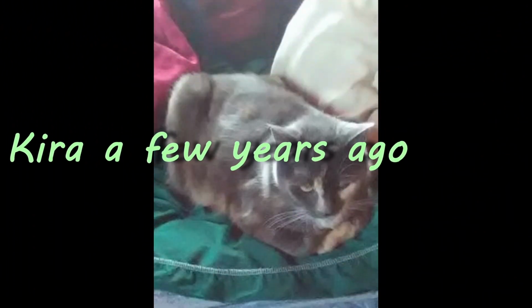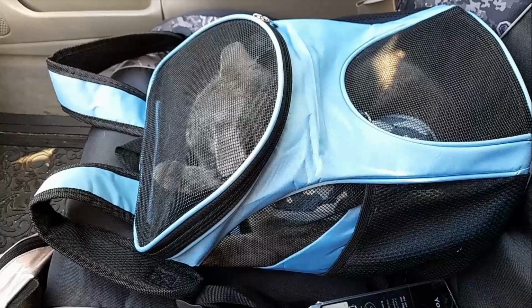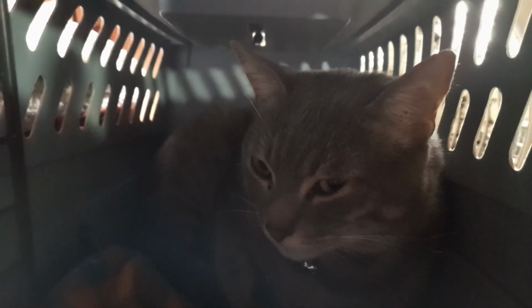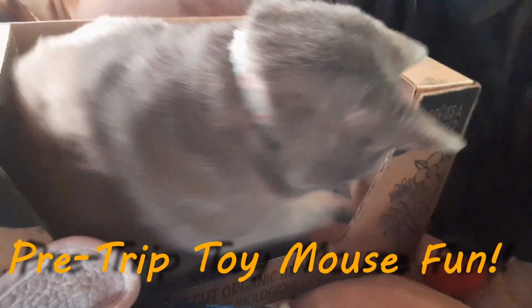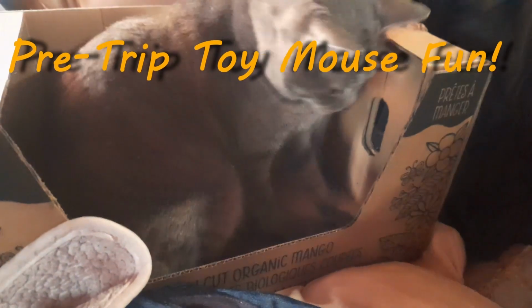I am having to use an old carrier that I had for my kitty Kira and Sheba before her, because somebody here has officially outgrown the carrier that I used last year. Well, we will be taking you along with us today so you can see Neffy's vaccinations, with such cute little wings. Such cute little wings! This is one of his favorite mice.